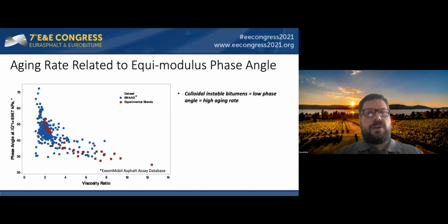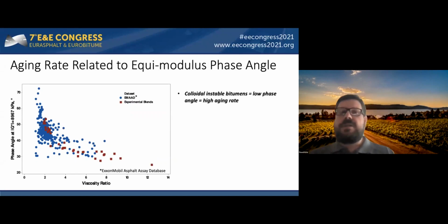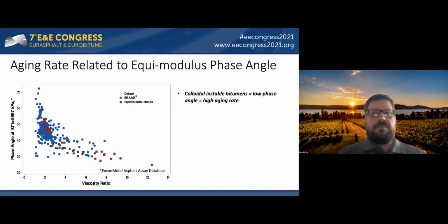Aging rate is also related to phase angle. In many specifications, we limit the viscosity ratio at 3 because we do not want bitumen which ages very rapidly. Phase angle can do that in terms of Superpave specification, where such a quantity is not represented. So if you limit phase angle at some reasonable minimum limit, then we can also exclude fast aging bitumen.